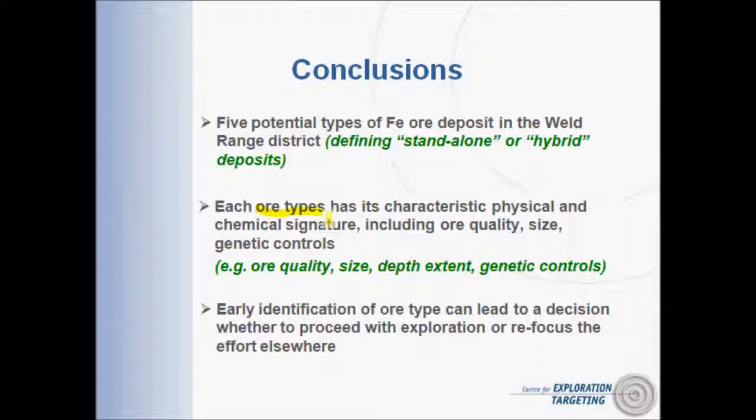Each ore type has its own definitive physical and chemical characteristics, and this means that we can now be smarter in our exploration by targeting these iron ore types of greatest value. And so by their early identification, we can focus most of our resources towards their discovery.